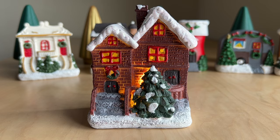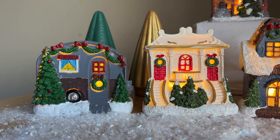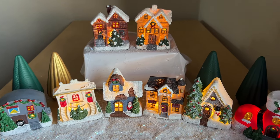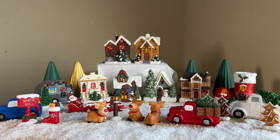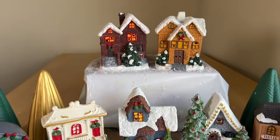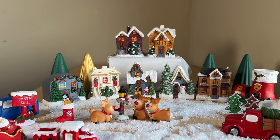This set just has living quarters, like houses with a trailer we could live in, and six different houses, as well as a Christmas booty that you can live in, and some trucks. But there are no stores or shops like the Cobblestone Corners. So it's limited to living areas. So that's how you can differentiate this set from others.